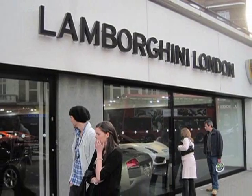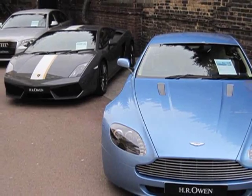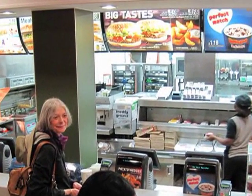It's not every neighborhood that has a Lamborghini store. For us, it's dinner at McDonald's.